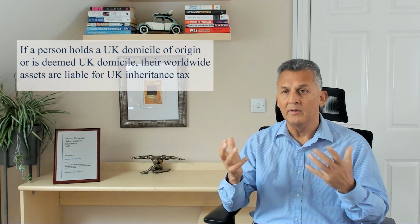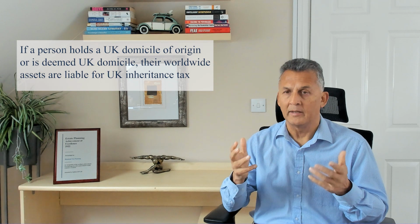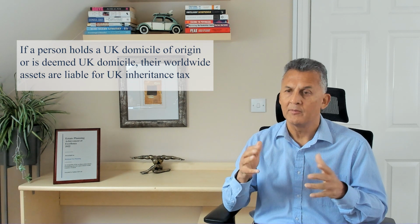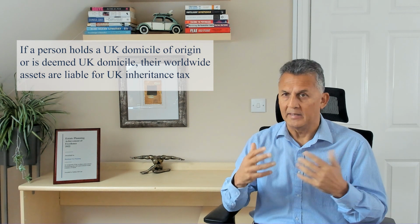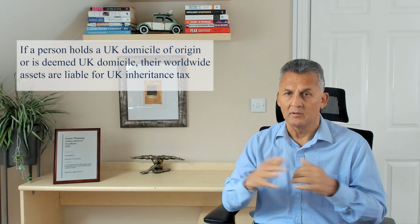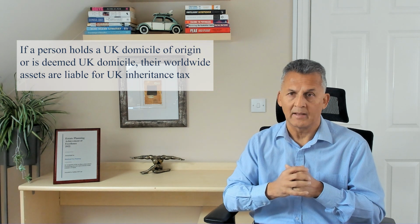Okay, so if a person is born in the UK, in other words, they have a UK domicile of origin, or they are deemed a UK domicile, they've been living here for 15 out of the last 20 years, their worldwide assets are liable for UK inheritance tax.